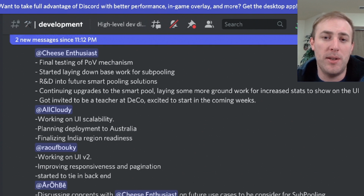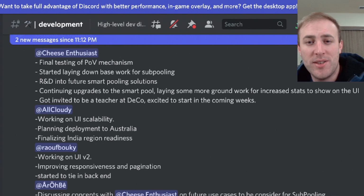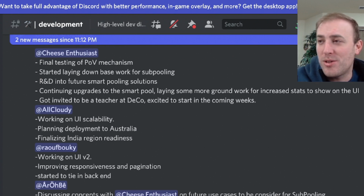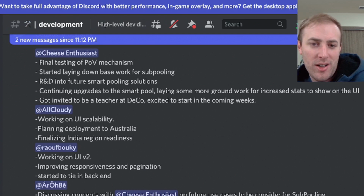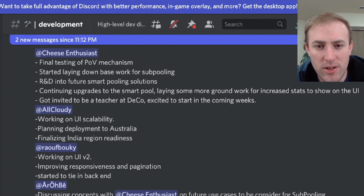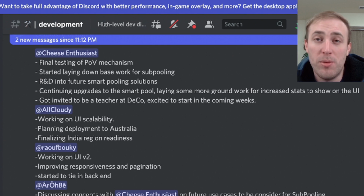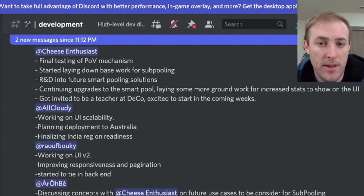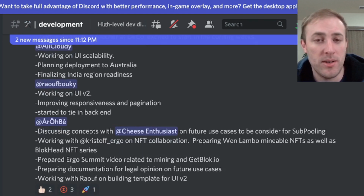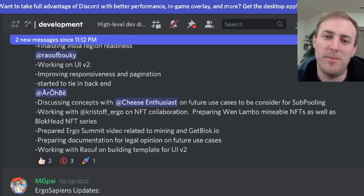He's working on the UI scalability. He's planning development of a server in Australia, so our Australian miners are going to get good ping times. He's finalizing the India region readiness, so GetBlok is really doing a good job at getting servers globally, and I think that's a pretty huge thing for miners. Gives them a little bit of an advantage, but sometimes that little bit makes a difference.